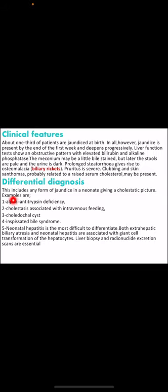The second one is cholestasis associated with intravenous feeding. Any problem that prevents the baby from having oral feeding, like tracheoesophageal fistula or any other cause, bowel resection, this leads to what's called cholestatic jaundice, because there is no food in the intestine, and food, particularly the fat in the duodenum, leads to secretion of bile. And because they have no fat in the intestine, there will be no release of the enzyme called cholecystokinin-pancreozymin, which is responsible for the excretion of bile and relaxation of the sphincter of Oddi.